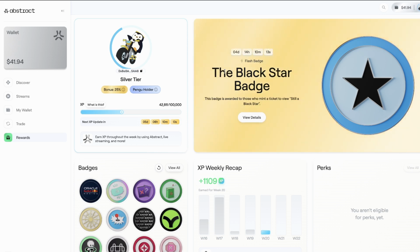I'm traveling, so I don't have the camera on and the sound might not be as good as usual, but there's a new Flash badge and I wanted to give you a quick introduction on how to get this one.